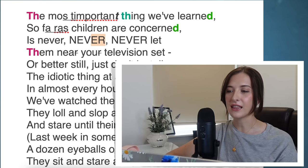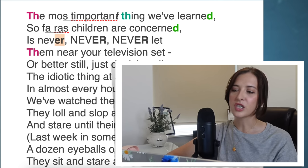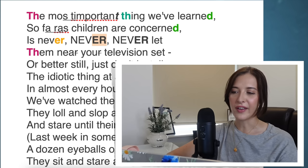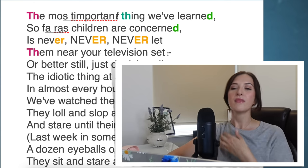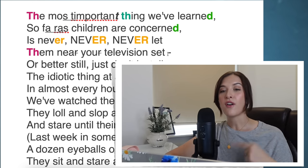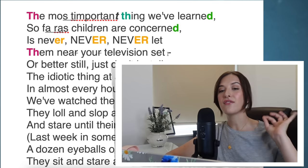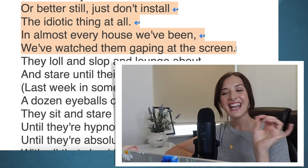Let me just highlight these schwas so that you remember the schwa sound. What color should we make a schwa? Let's do a nice orange. So that's our schwa sound, okay? I'm going to read that for you one more time. See if you can read it with me or after me, okay? The most important thing we've learned so far as children are concerned is never, never, never let them near your television set. Okay, let's move on to the next four lines.